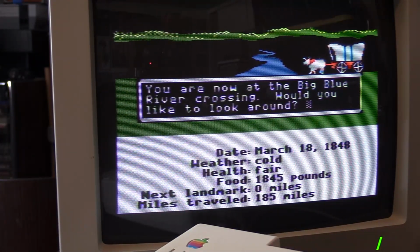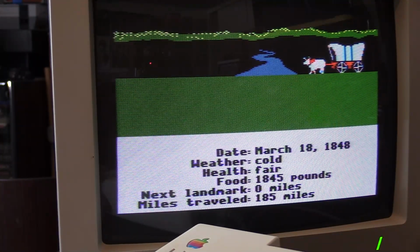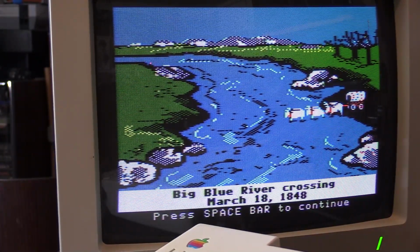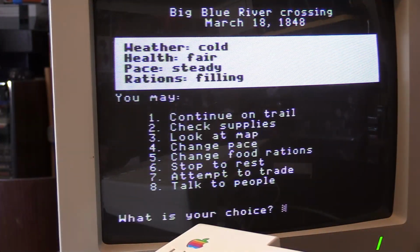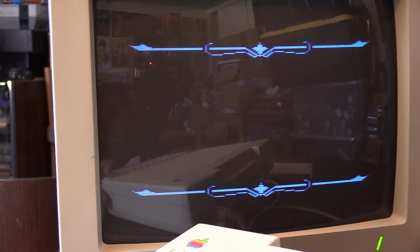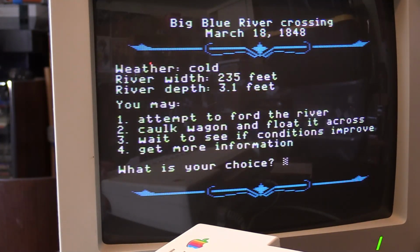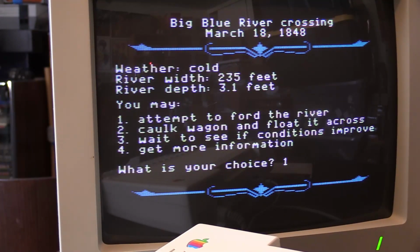Big Blue River crossing. Would you like to look around? Sure. Best soundtrack. Okay, I'm going to continue on trail. Now, normally I would rest because Mark's not feeling very well, so I'd rest for a few days. But I want to see what happens if we don't rest. It's 235 feet across, 3 feet deep. I'm going to try to ford the river, meaning I'm going to cross normally. I'm not going to do anything else. Just cross it. We'll see what happens.